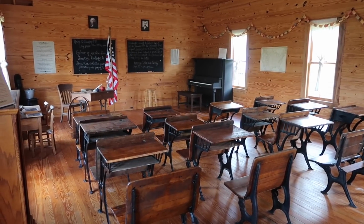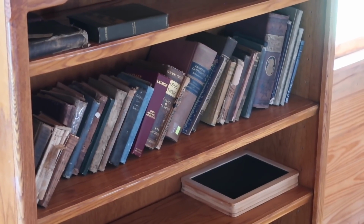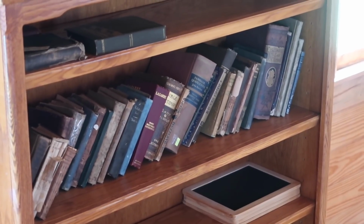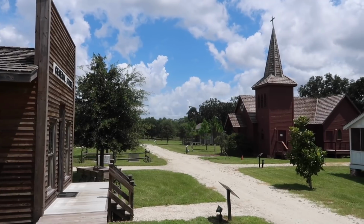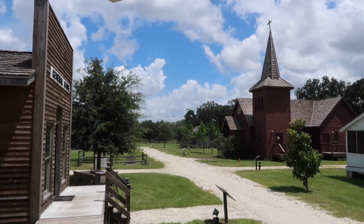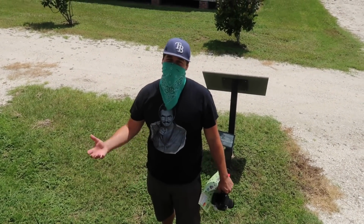And there's an apple on the teacher's desk. There is a section you can't cross, but I'm zoomed in on the books. I don't see any McGuffies. Really invoking some Little House on the Prairie vibes. Definite Little House on the Prairie vibes. And if you got a little hungry and had an allowance after the school class, hop over to the general store. So did you find any candy in there? No candy. The candy jar was empty, but there was plenty of canned goods in there.